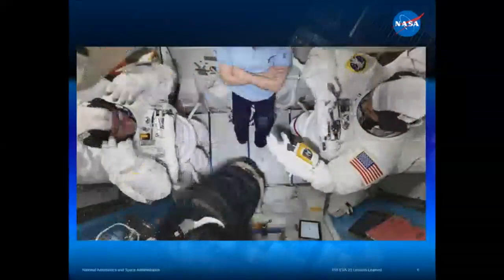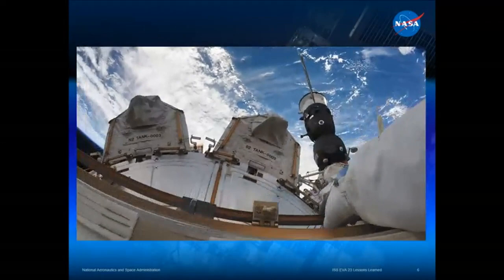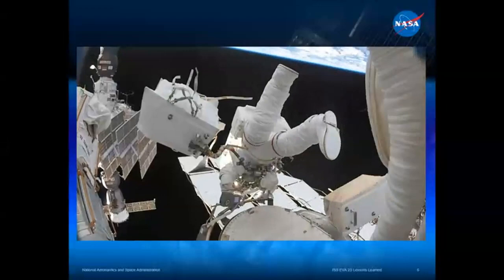Usually in pairs, astronauts exit the airlock of the ISS in order to begin what we call extravehicular activities, or EVAs. Most EVAs typically last about 7 hours, have been simulated several times, and involve slow, deliberate, and uneventful work. We like boring EVAs. But this one was different.